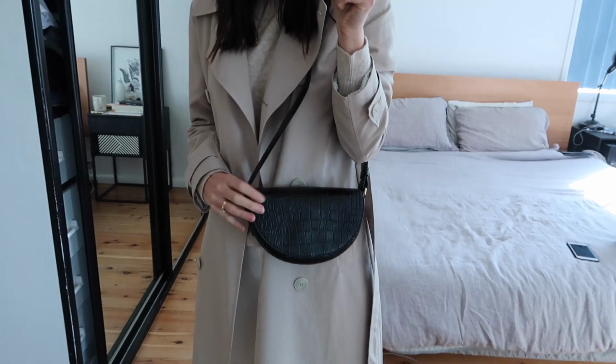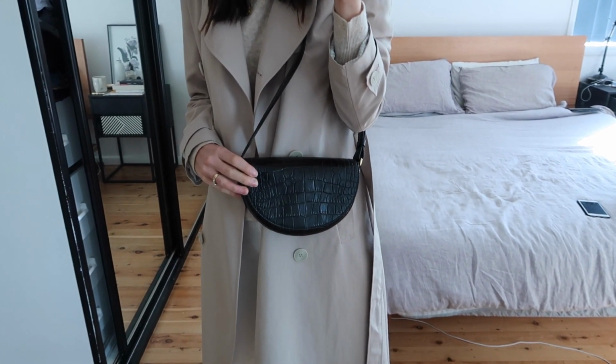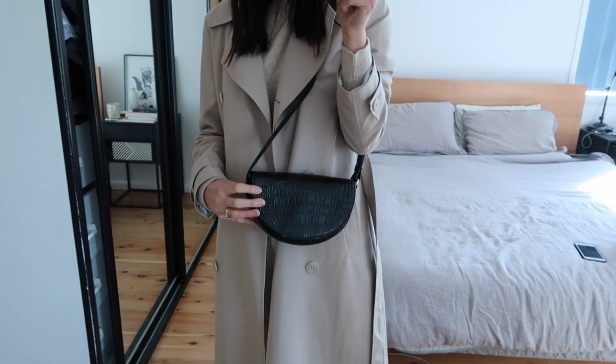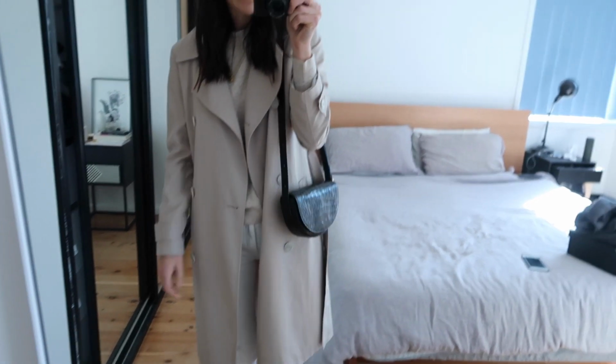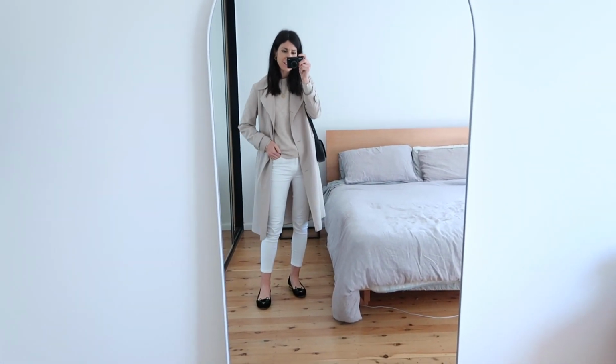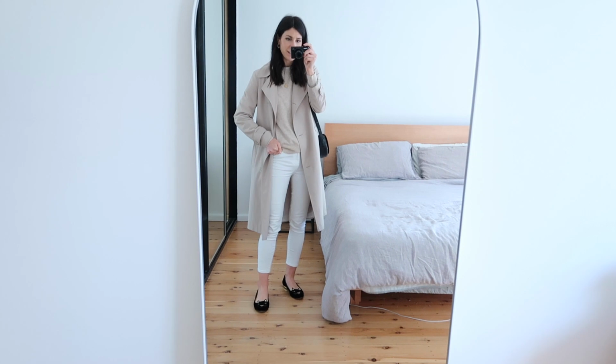And then my bag that I am wearing is my Kuyana half moon bag in the mock croc leather. This actually comes in a white, I think, as well, and also in grained leather too. But yeah, there you have it. That is a look at the full outfit today.